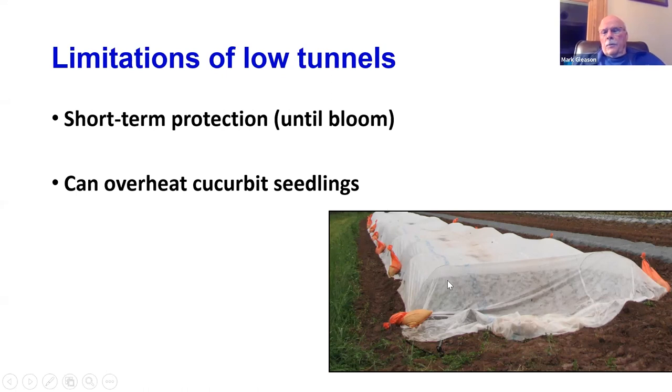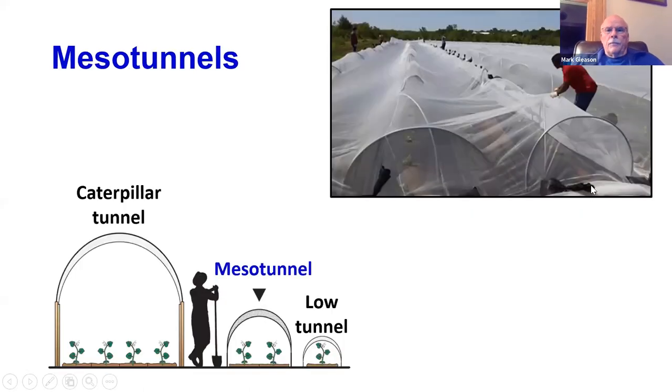The spun bond polypropylene has many uses and values, but it does hold heat. You can't spray through it. So it's really limited to about the 3 weeks in our area from transplant until the female flowers begin to appear on the cucurbits. So a number of growers in the East had come up with this idea of using a nylon mesh material rather than a spun bond polypropylene.